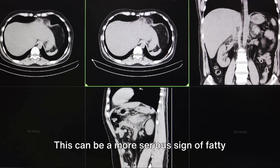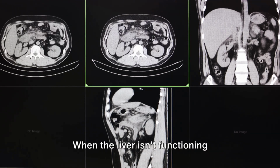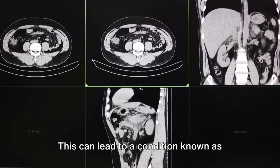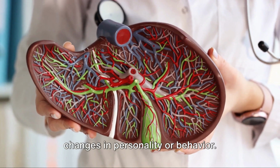Finally, we come to confusion. This can be a more serious sign of fatty liver disease, particularly if it's accompanied by other symptoms. When the liver isn't functioning properly, toxins can build up in the blood and reach the brain. This can lead to a condition known as hepatic encephalopathy, which can cause confusion, poor concentration, and even changes in personality or behavior.